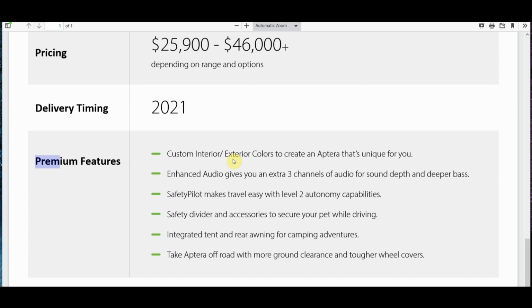Oh, okay, so it's going to have a safety divider, so that's good, because the cockpit... right behind you is where the trunk is. It's almost at your head level, so they're going to put some kind of divider there so that things don't come flying at you from the back. That's actually a pretty smart idea. I'm glad they're already thinking about that, because I can see how that's going to be a problem.